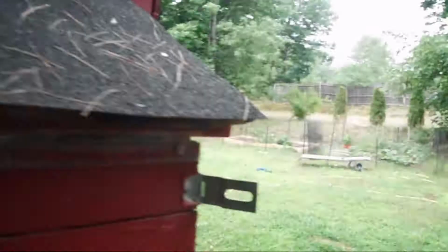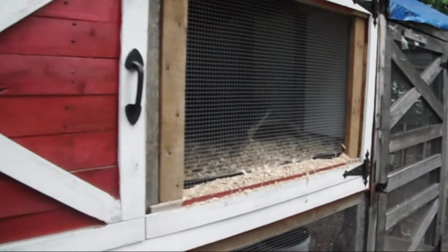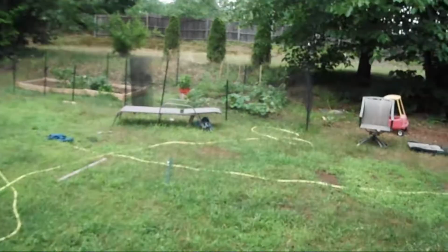Go ahead and check to see if we got any eggs in here. Bet you they all come over to me. Hey, you got any eggs under you? Nope, no eggs. Oh, you know what? I'm gonna get them some food. So, I'm gonna go get the bag of feed and be right back.